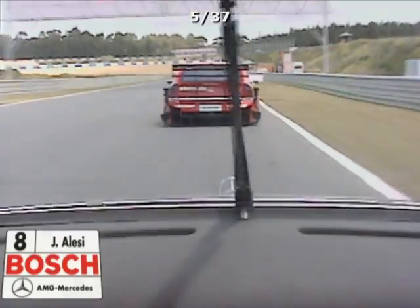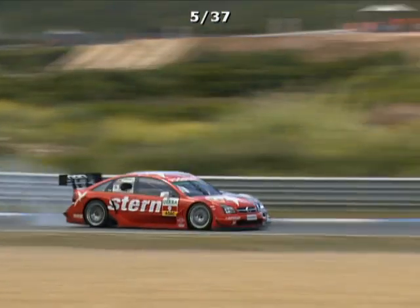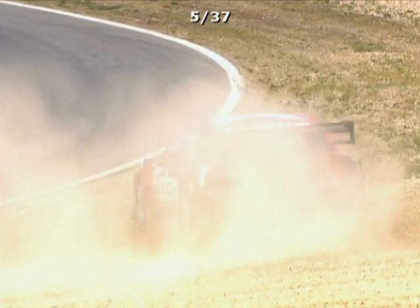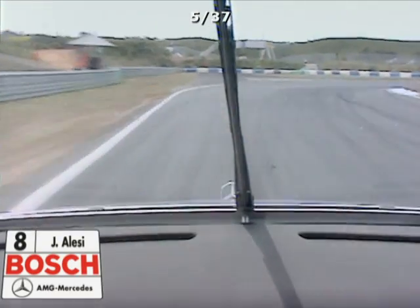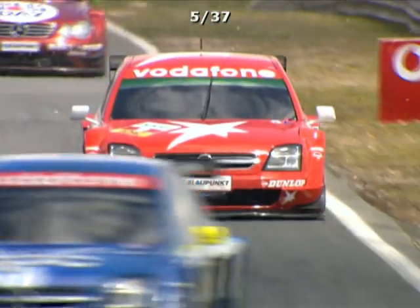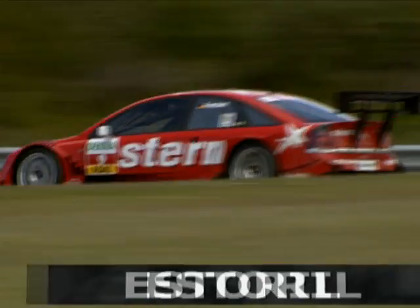So a drive-through penalty after that mistake, and meanwhile the battle continues between Ekström and Paffett. And meanwhile more battles. Alesi collided there with Frentzen. Frentzen is off in the gravel, and the man from Mönchengladbach's not going to be very happy with that. You can't do that in Formula 1, but Jean Alesi welcoming Frentzen in his own unique way to DTM, and you can see the gravel now being spat out of the side of Frentzen's car. He's back on the circuit.